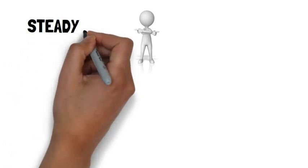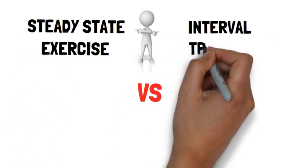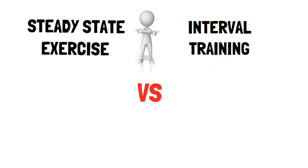Hi folks, and welcome to this presentation exploring the effectiveness of moderate intensity continuous training, also known as steady state exercise, versus interval training on body composition. First, let's clear up a few definitions.